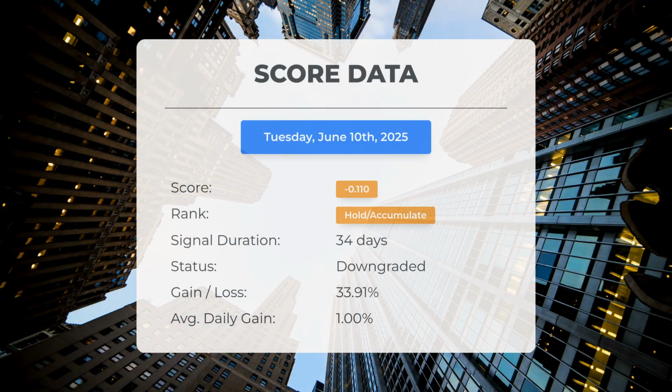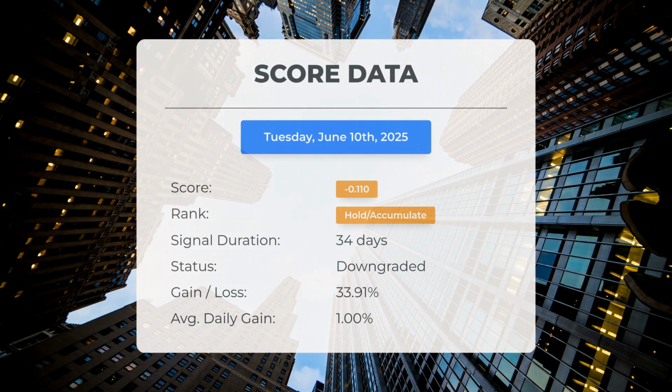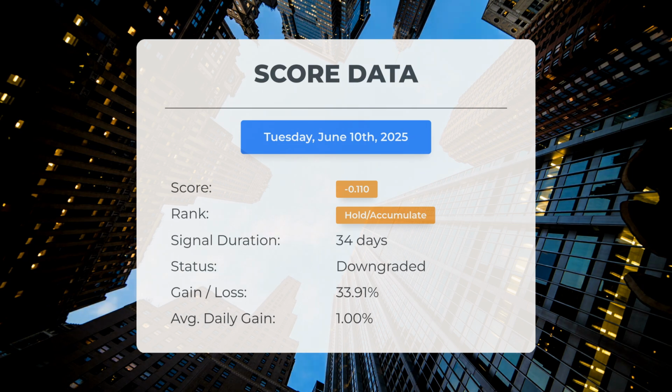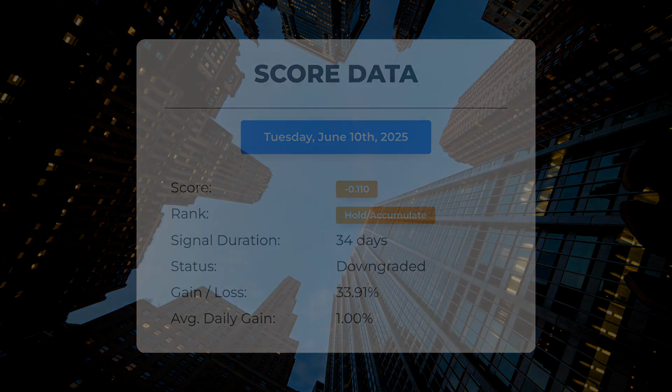Since the 23rd of April, 2025, our system has classified Rocket Lab USA as a hold or accumulate, assigning it a score of -0.11. Now, let's examine the stock's performance during this time frame. Throughout this period, the stock has surpassed our expectations, achieving a gain of 33.91% since we first suggested purchasing Rocket Lab USA 34 days ago. This results in an average return of 1% per day since it was designated as hold or accumulate.